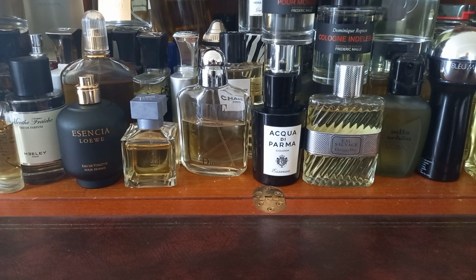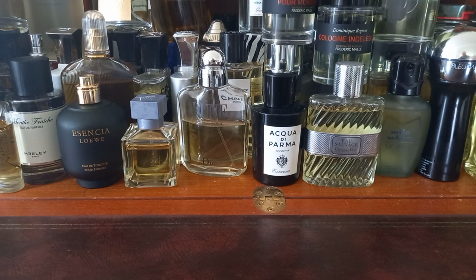Different, classy, well made, well performing, easily accessible, good bottle, great bottle actually. That to me is what designer perfume should be. Accessible as well. There's nobody I've ever bumped into that had a passionate hatred of Roadster, you know?